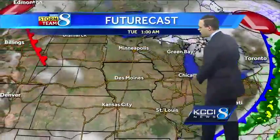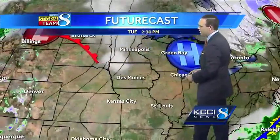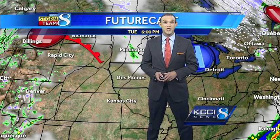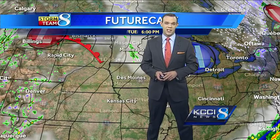So that system continues to move out. High pressure builds in. That'll keep our winds out of the north and west. There is another system out to the west, and it's really just going to be pulling through as a warm front. And that will mean some nice warm temperatures for us over the next couple of days.